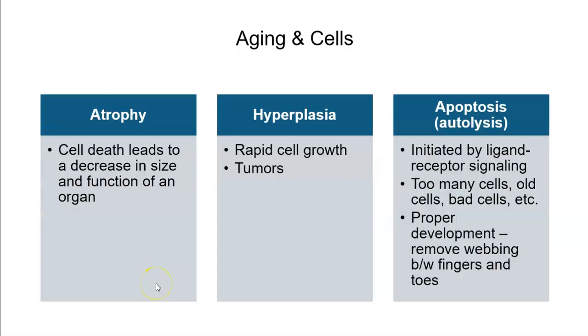Aging is a normal process that starts as soon as you're born, and guess what, guys? It keeps on until you die. Now, there are some things about aging that are very easy to see and very obvious. Wrinkles, decreased muscle tone. So you can look at someone that is 90 and see that their body looks very different from someone that is 9. One of the things that happen is atrophy. So cell death leads to a decrease in the size and the function of an organ or a tissue.